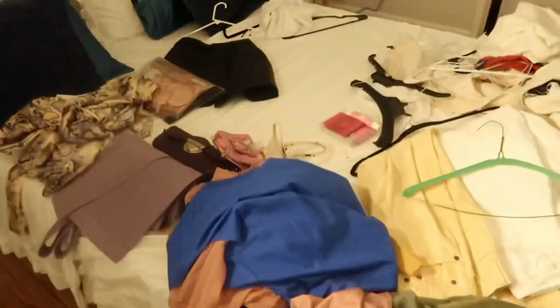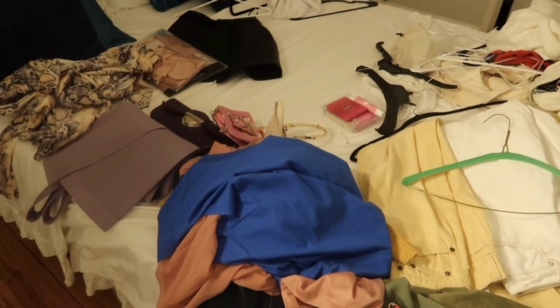All right, let's get up and let's head over to the really messy room. Like, what the actual hell is this? I'm going to share some of my biggest packing tips.